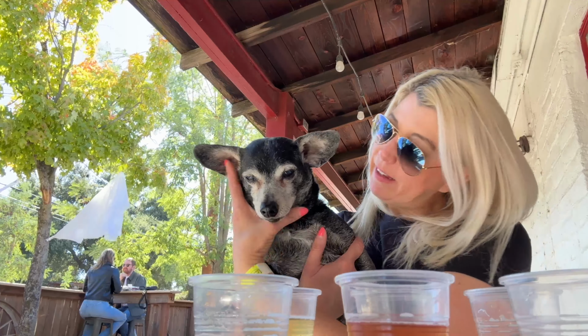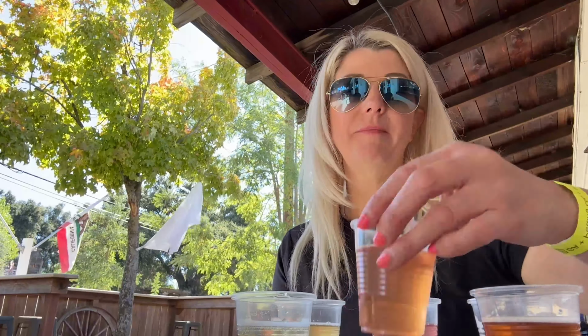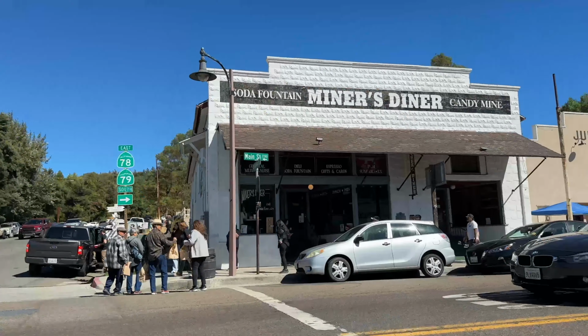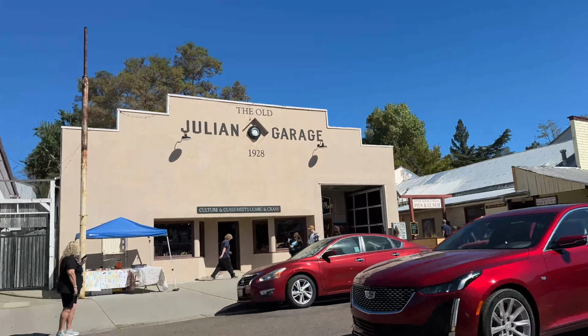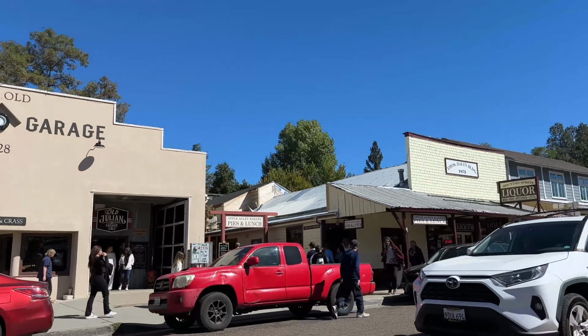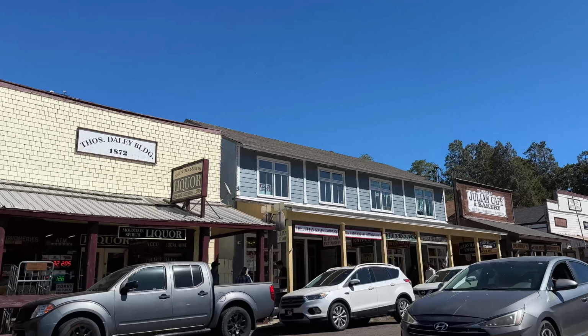But I'm happy to see lots more cider places opening up here in the US, and Julian Cider Company was excellent. I would highly recommend stopping by here. Plus, it's just a fun little spot to stop and get a drink in between the different places that you'll probably be visiting while you're in town. And my next stop was Main Street in downtown Julian.